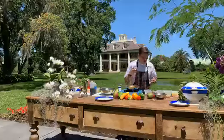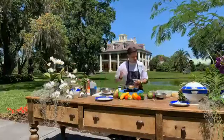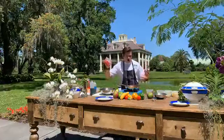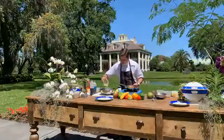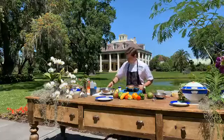Then all we're going to do is start to add some ingredients. Like almost everything we do, we're going to add some Trinity. So this is going to be some onions. I'm using red onions today, just raw, fine diced, red bell pepper, and some celery. And now what we're going to do is add some mango.